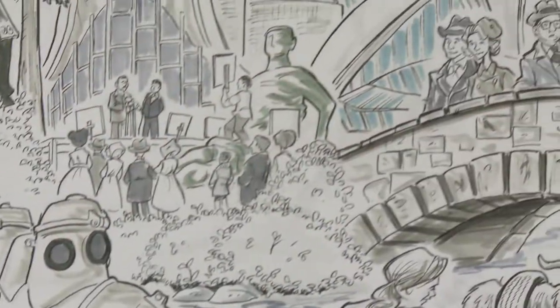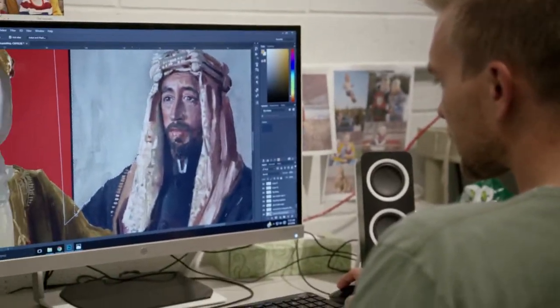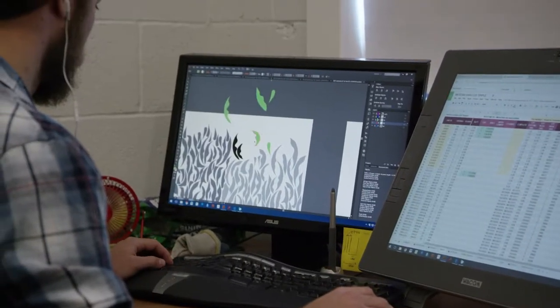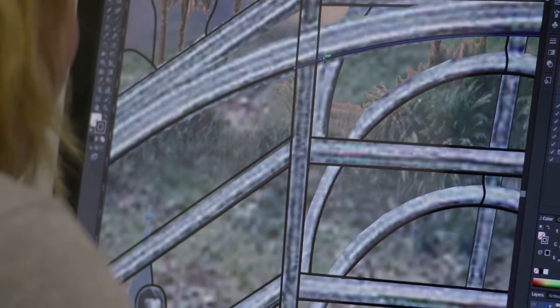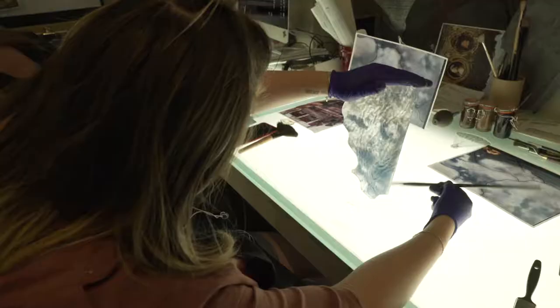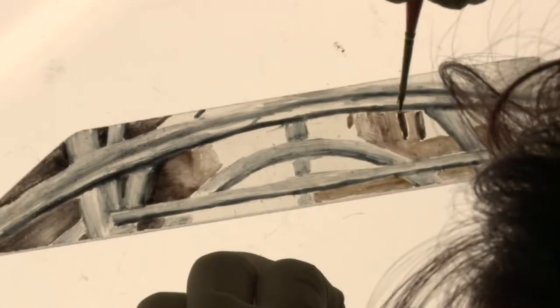So I get a sketch and convert it into the Photoshop version by taking photos of different images, meshing together all kinds of different things into one window, a panel. Once we have that design the way that we like it, we go through with Illustrator and create lead lines and piece out the glass that we'd like to, and take them into the painting room where all of our artists can sit down and paint the image that needs to go in those pieces.